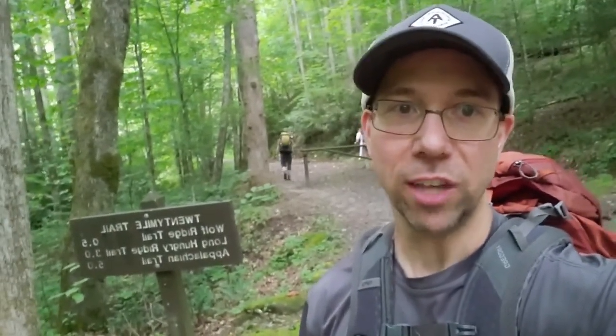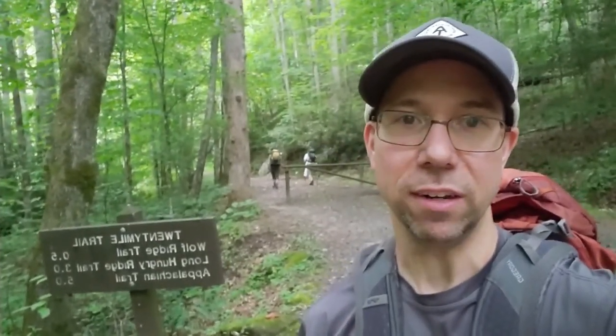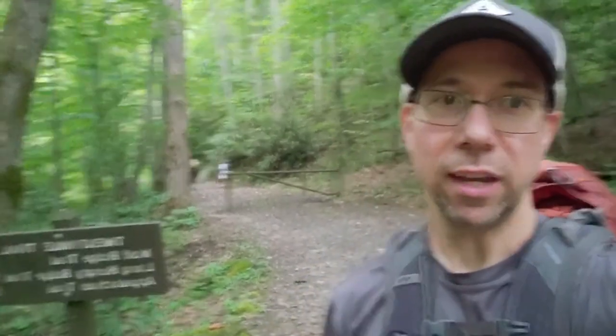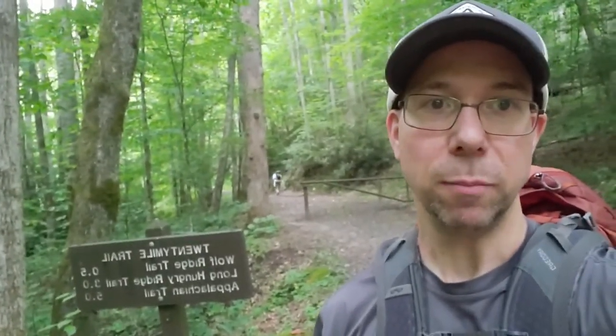So I'm out here on this Saturday morning in August with two friends, Sean and Gavin, and we're doing a loop out here taking us to Gregory Bald, where we're spending the night at campsite 13, Sheep Pen Gap. Got the permit and we are expecting rain throughout the day, and not going to let it stop us this time. So I'm going to show you guys later on.